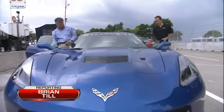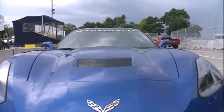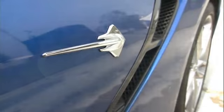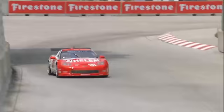Whenever the Rolex Sports Car Series comes to Detroit, people think about big bore, high horsepower muscle cars. The high horsepower muscle car on everybody's mind this weekend is the brand new Chevrolet Corvette Stingray. And who better to tell us about a Corvette than a guy who races one, Eric Curran, who runs a Corvette in the Rolex Sports Car Series.